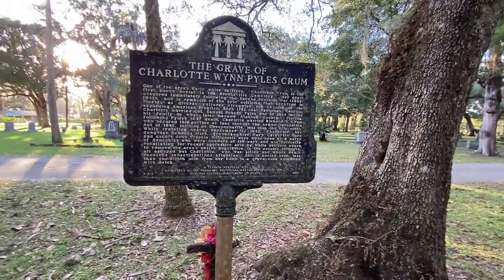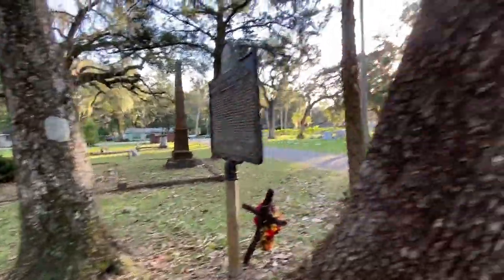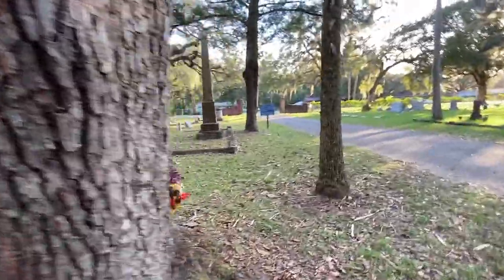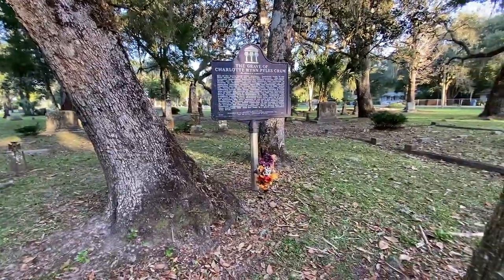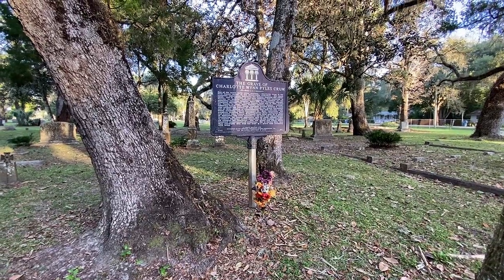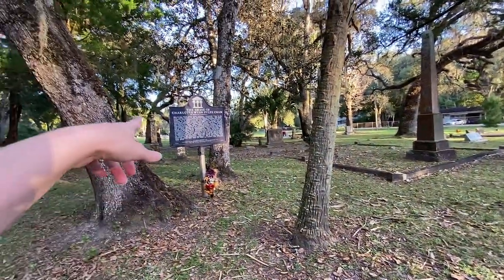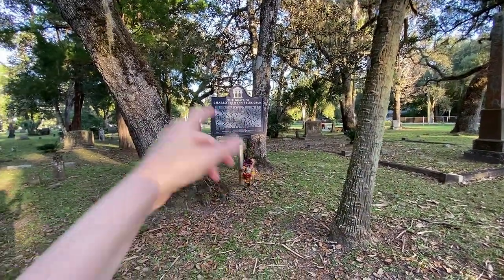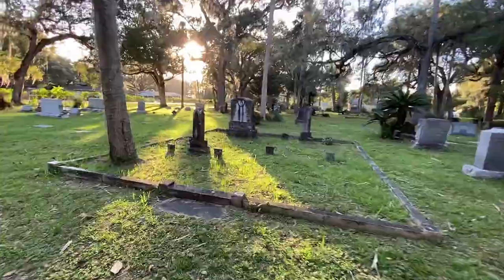Wow. Okay, that was kind of a long one, but that's very interesting, guys. I mean, that's really sad, though. Everybody escaped but her. That's crazy. There's no headstone for her. It's just the sign. So is she somewhere else on the property? I don't know. This says the grave of Charlotte Wynn Pyle, so it's got to be right here. It's over here.